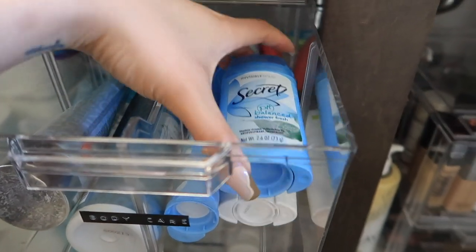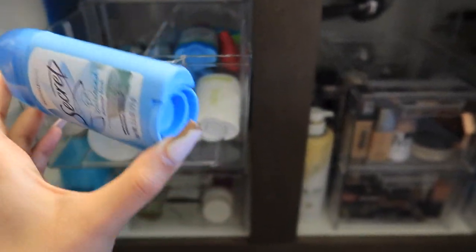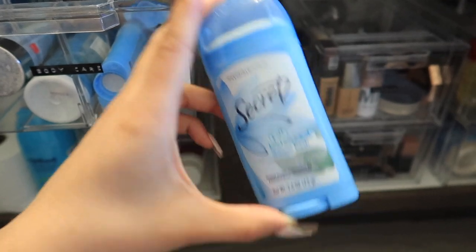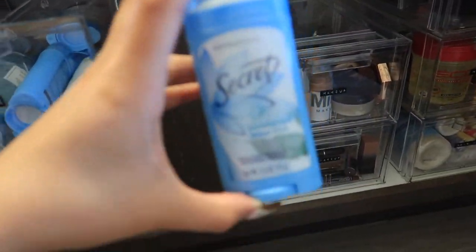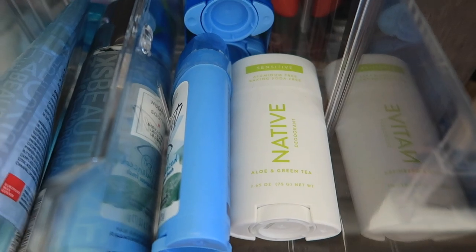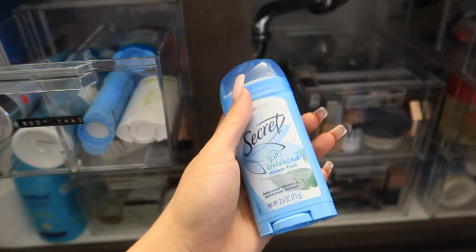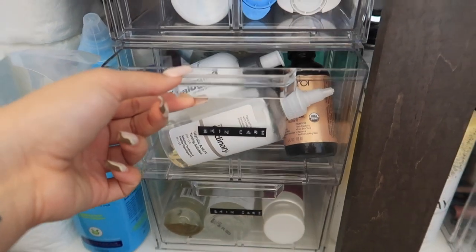You're probably wondering why I have so many deodorants. I always would lose one, so I would go buy another one, and then I would find the one I lost, and then lose another one and go buy another one. So that's why I have so many deodorants. But I'm trying to transition to this Native sensitive skin one, so I'll probably no longer be using this after a while.